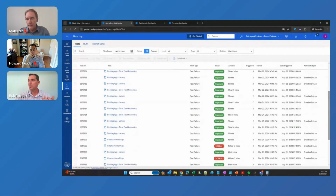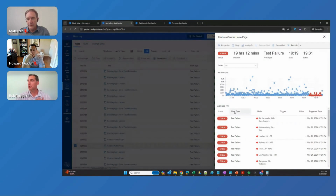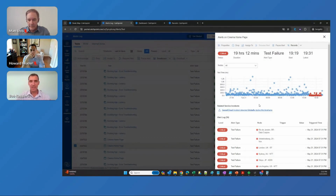So when an alert is triggered through a synthetic test in Catchpoint, one of the first things the folks responsible for troubleshooting are going to do is determine: is this a problem that I, or someone within our organization, needs to fix? Or is this a problem impacting a third-party service, where we may have to reach out to that vendor to help troubleshoot and find a resolution?